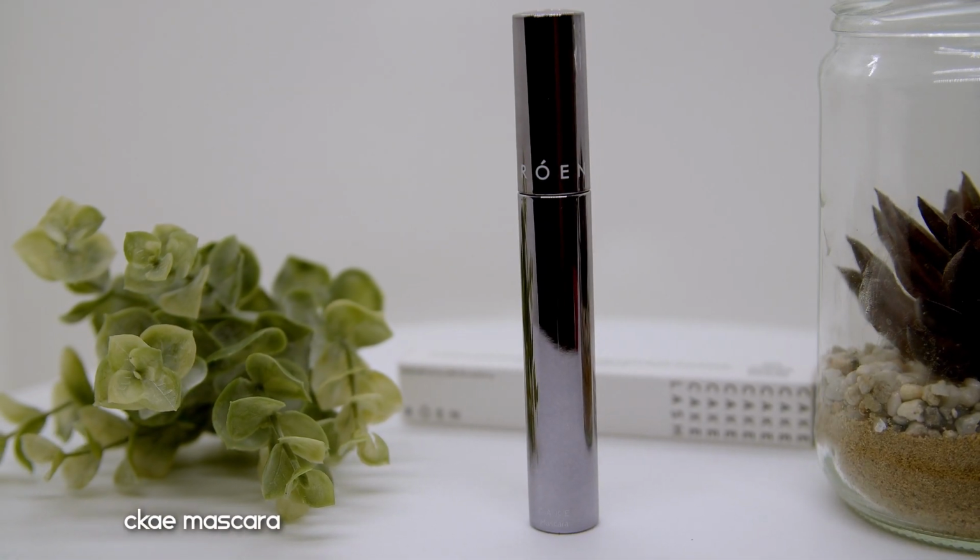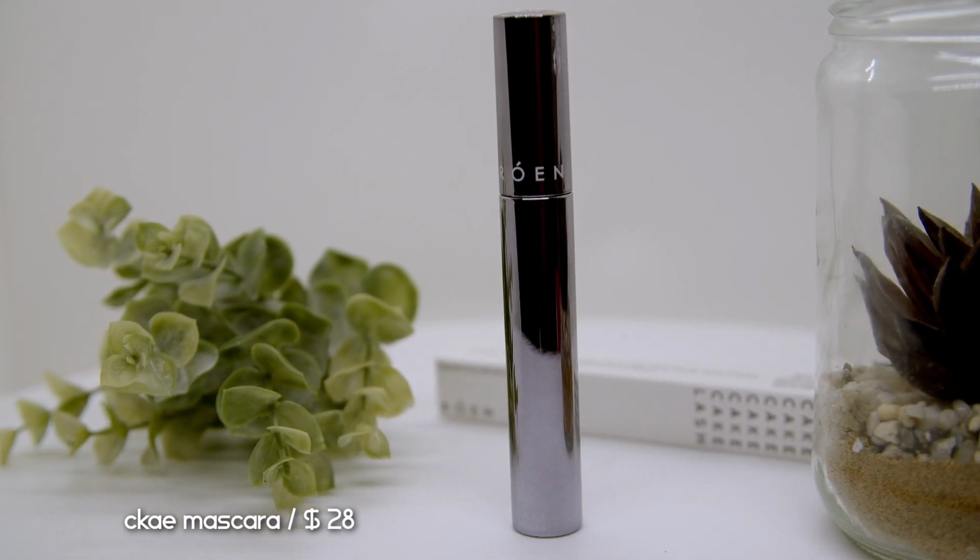Let's move on to their mascara. So this is the Roen Beauty Cake Mascara and this retails for $28. Now, I think this was released in probably end summer 2020. I immediately picked this up when this was released and I had used this for a couple of weeks and I loved this. I honestly loved it so, so, so much. But I also never wore it for more than 4 hours. And then, you know, I started to actually use this for a little bit longer, 6 hours plus.